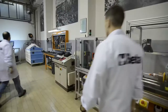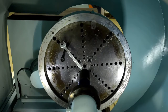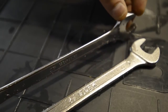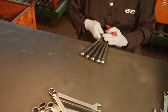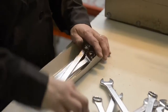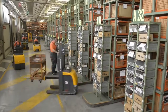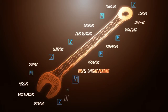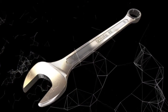The hardest conditions of use are simulated in the quality control department. The wrench undergoes torsion tests that overcome even those required by the current standards. Static torsion test and dynamic torsion tests. Corrosion resistance is tested by dipping the wrench in a saline atmosphere. A further final test verifies that each batch of wrenches complies with Beta's standards, which have always been higher than those required by the international standards. Now the combination wrench can be packed and stocked in Beta's warehouse. After 10 controls and a total of 24 phases, combination wrench item 42 Beta is ready to be sold worldwide.